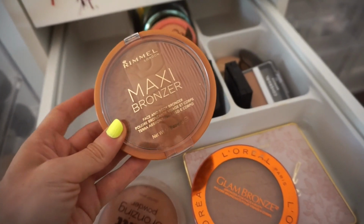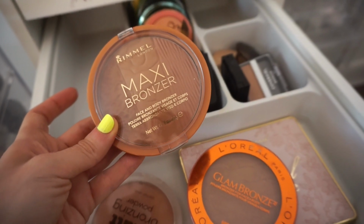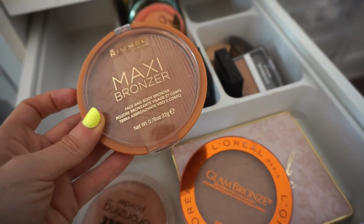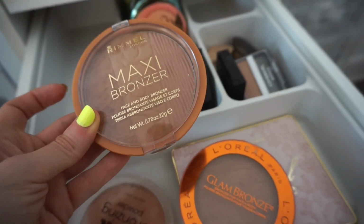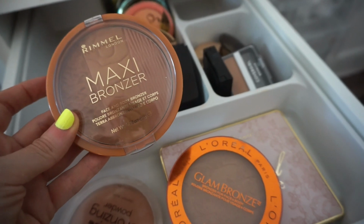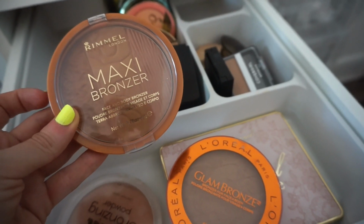I'm loving that I have a smaller selection to choose from now so I could see what I have. In my bronzer declutter video, I wanted to get rid of this, but then I swatched it. I'm like, no, it's really, really good. So let me just give it a chance, you know? So this is the Rimmel Maxi Bronzer. It's huge. My brush could fit in here perfectly, so we're going to pull that out.